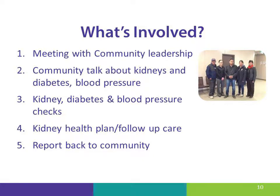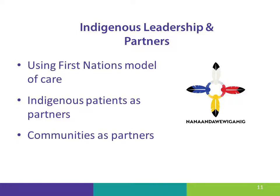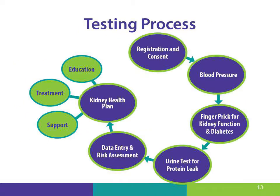Communities are involved, first leadership, and then talking to the broader community, then actually having the health checks, doing the follow-up care, and then eventually coming back to the community to check in again to talk about the results overall and the experience of the community in the screening. The screening uses a First Nations model of care. There's Indigenous patients as partners on the initiative. Also, communities are partners on the initiative.